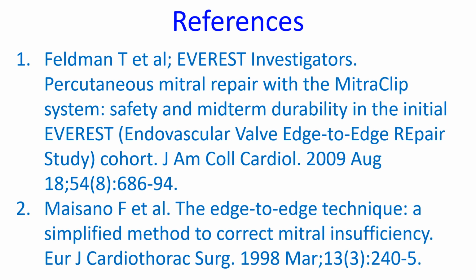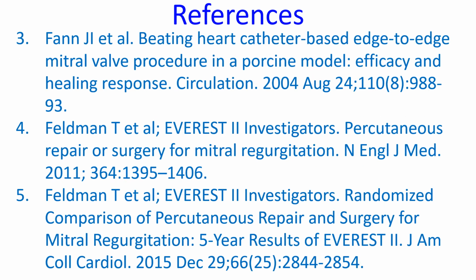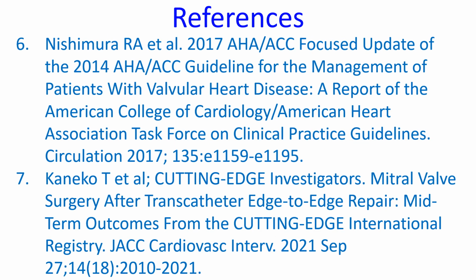First set of journal references. Second set of references. Third set of references.